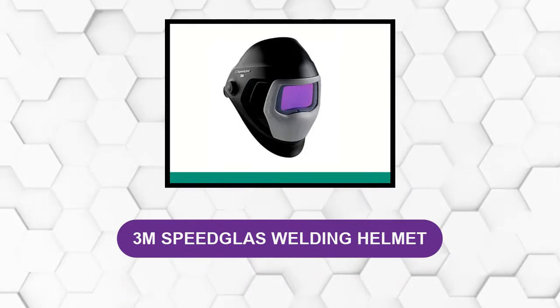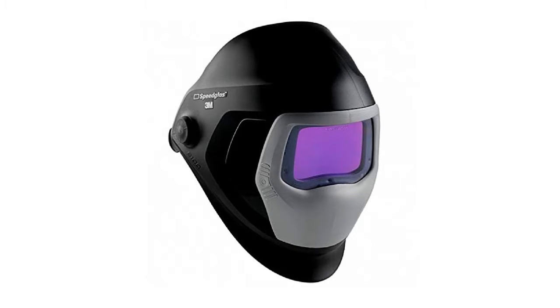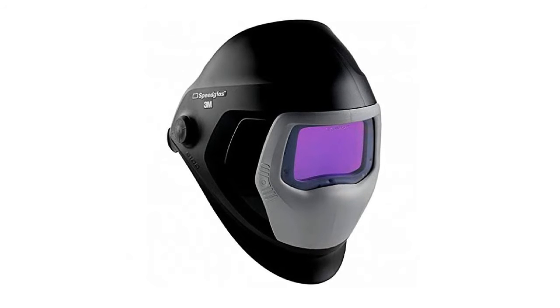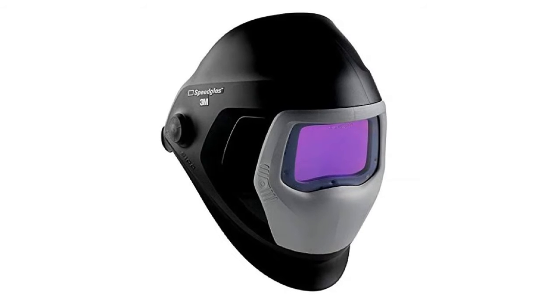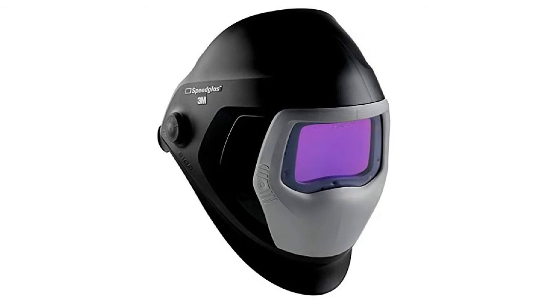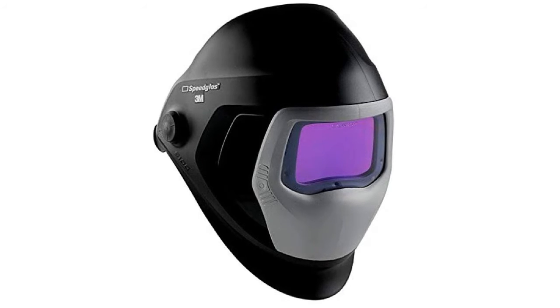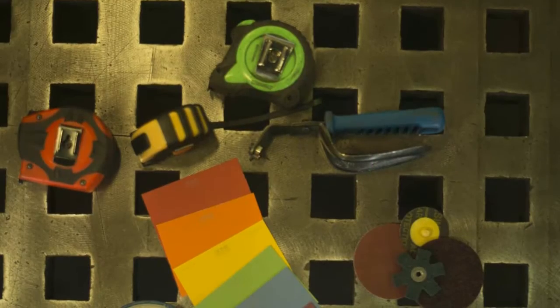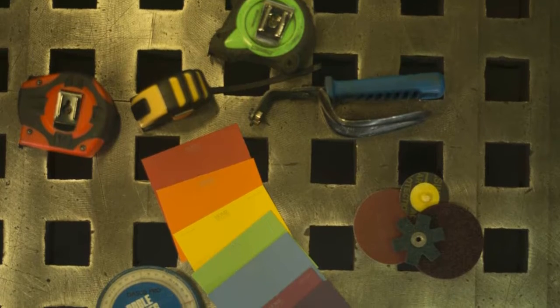At number 2. 3M SPEEDGLAS Welding Helmet. The visibility when wearing this helmet is top drawer. There is excellent clarity and the viewing screen is large with side windows to give you added peripheral vision. If you're working in a busy environment, having added visibility of your surroundings can be a big factor. The helmet's mounting system also brings you close to the lens to help maximize your visibility. It has variable dark shades 5, 8, and 9 to 13, and a light shade 3 with an external button.